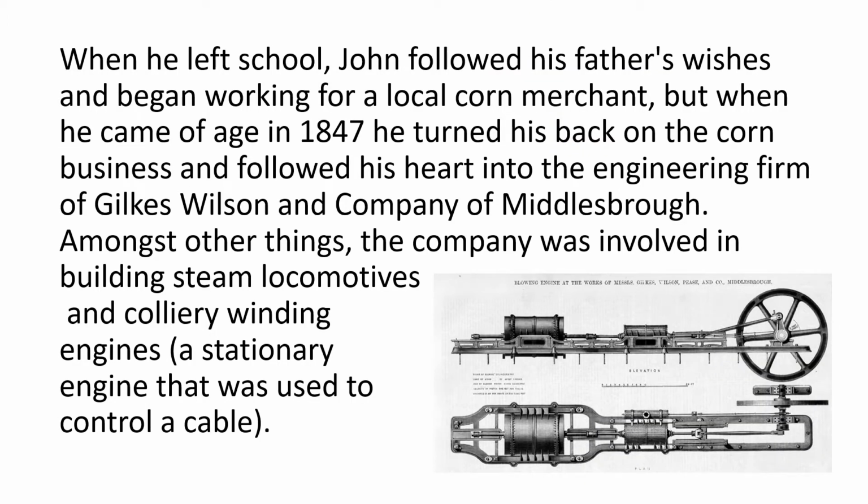When he left school, John followed his father's wishes and began working for a local corn merchant. But when he came of age in 1847, he turned his back on the corn business and followed his heart into the engineering firm of Gilkes, Wilson and Company of Middlesbrough. Amongst other things, the company was involved in building steam locomotives and colliery winding engines, a stationary engine that was used to control a cable.